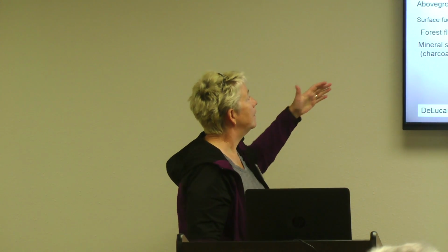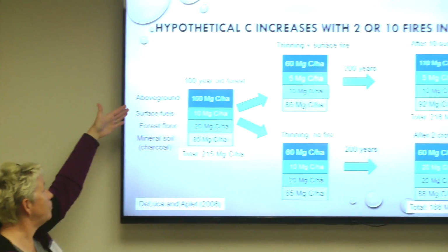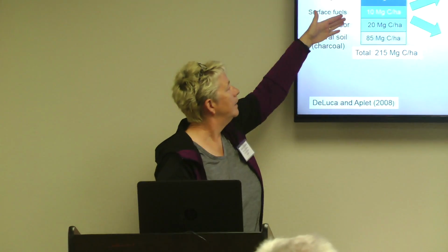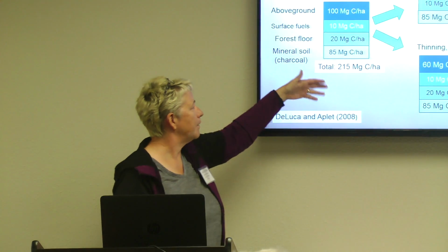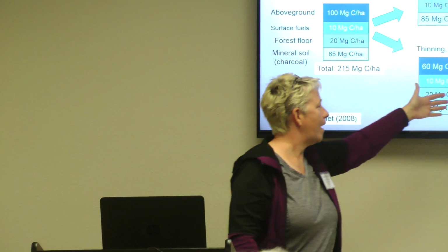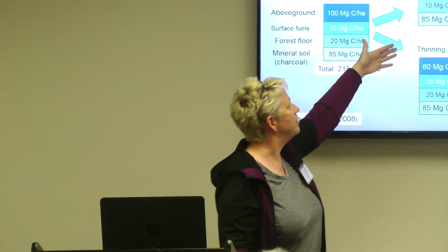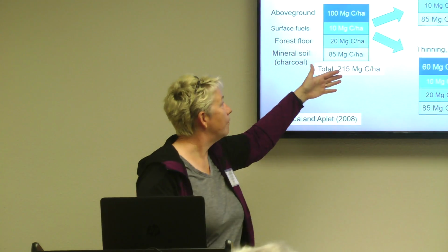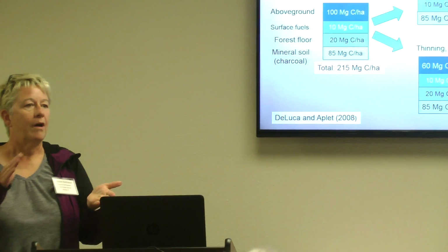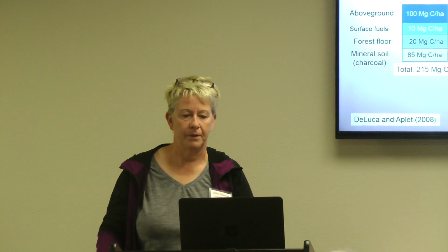So here's another example. This is from some work that Tom DeLuca had done in lodgepole pine forests. You can see there's these pools of aboveground surface fuel, forest floor, and mineral soil charcoal, about 215 megagrams per hectare of carbon. And it can go two ways, right? Thinning and no fire, and then a crown fire, where you end up with about 188 megagrams, a decrease from the original. Or thinning and surface fire, and then 10 surface fires over these 200 years, where you end up actually with an increase of about 3 megagrams per hectare of carbon in the soil. So where the fire burns and how it burns is really critical for where that carbon ends up and how much ends up in the soil.